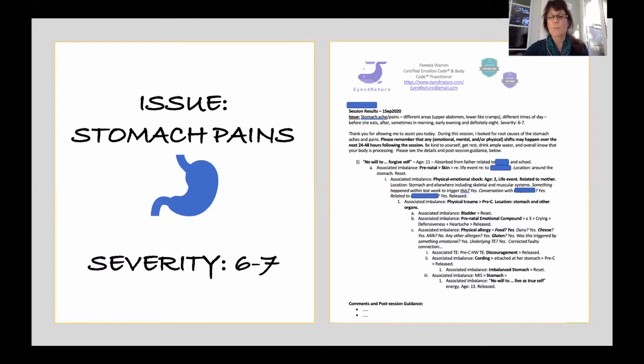I also found a prenatal emotional compound, which is a combination of emotions that are trapped in your body together. I found a physical allergy to dairy, and I tested a few dairy products for her so that she would have an understanding of what kinds of things would have triggered some of these feelings. And then I can clear that, but I like to test in case the client is curious about it.